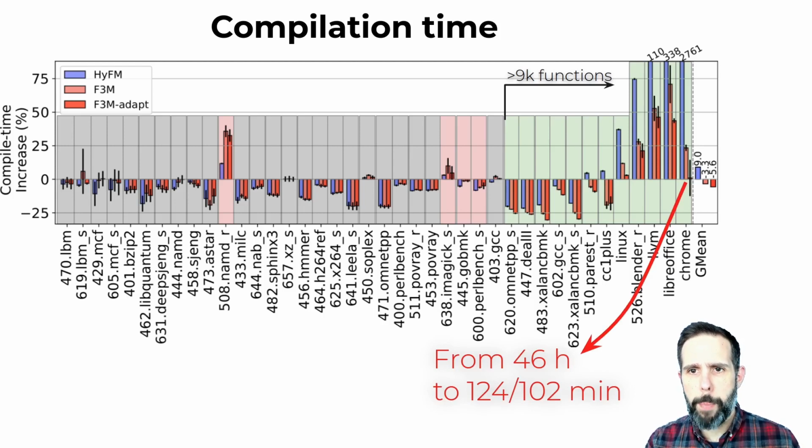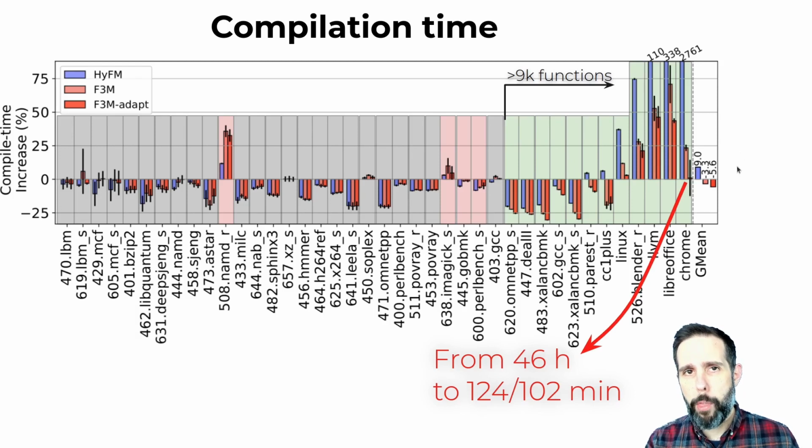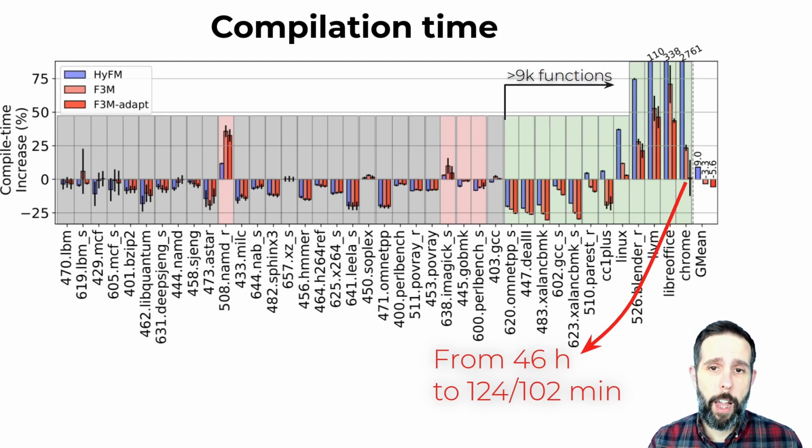Most of this time is spent on passes other than function merging, so the actual overhead of our approach is about 25% and 1% respectively, instead of 2700% for HiFM. On average, our two approaches are faster than the no-merging baseline by 3.3% and 5.6% respectively, which is a very, very good result. I could go as far as saying that function merging is now for free, but I did that with the HiFM paper and that did not age well.